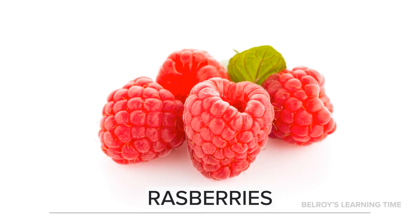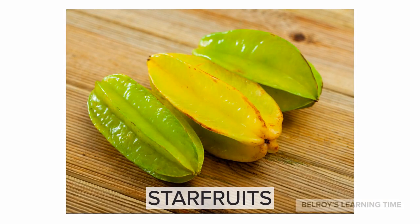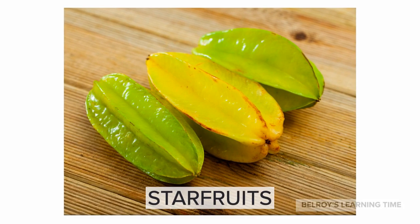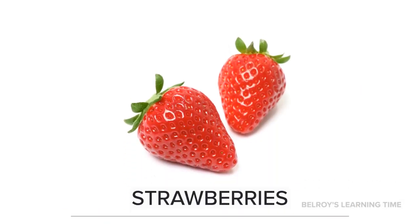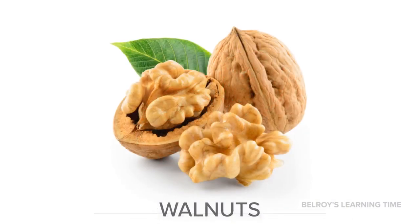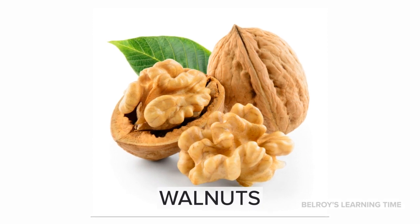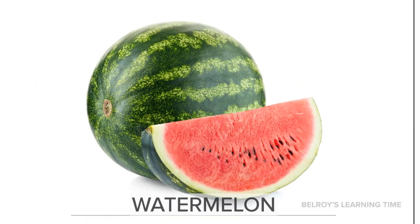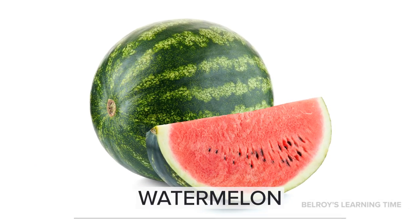Raspberries. Star fruits. Strawberries. Walnuts. Watermelon.